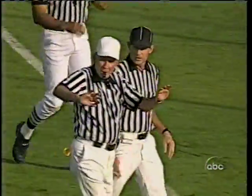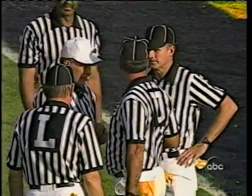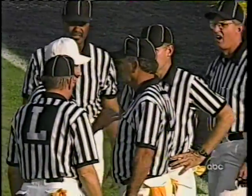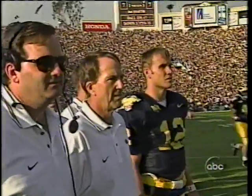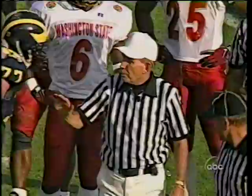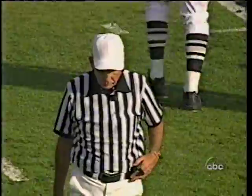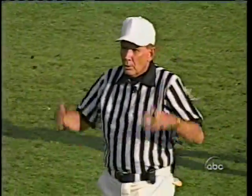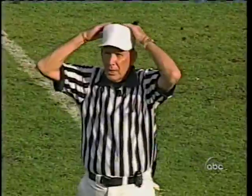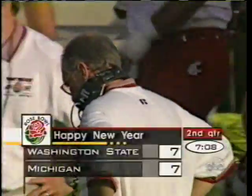Penalty flags. They're both thrown in from the end zone. It makes me think that it's too many men on the field for the Cougars. Yeah, there's the guys. We have too many players on the field. Illegal participation. Those guys back there are the ones that do the counting. They count them, don't they? Point is good. And they both must have counted because both of them threw their flags. Kick was good to tie the score at 7.